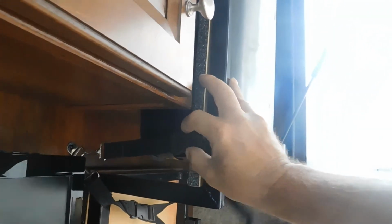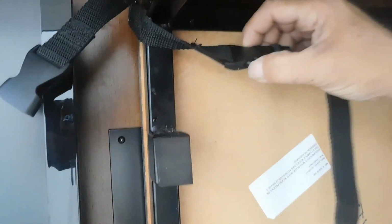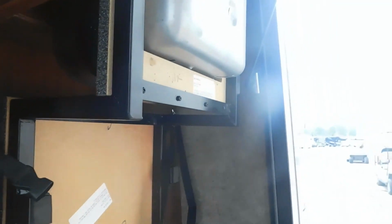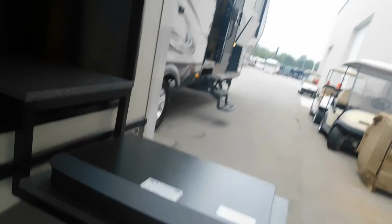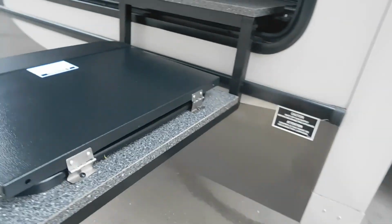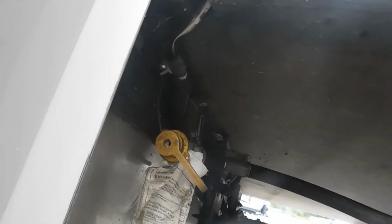So unsnap this. Unsnap that. And lower it down. Grab this cord here. There we've got our grill. Here's our cord to hook up here. Come right around the corner to it. Quick connect right there.